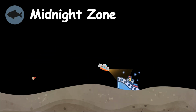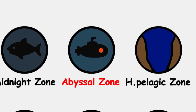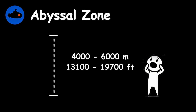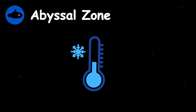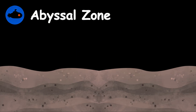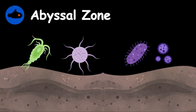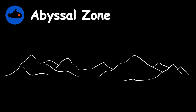The Midnight Zone contains some of Earth's most bizarre life forms, including vampire squid, anglerfish, and gulper eels. Abyssal Zone. From 4,000 to 6,000 meters deep, the Abyssal Zone covers more of Earth's surface than any other habitat. Temperatures hover just above freezing, while pressure reaches 400 times greater than at sea level. The seafloor here consists of fine sediments that have accumulated over millions of years. This ooze contains the remains of countless microscopic organisms, creating vast underwater plains punctuated by seamounts and underwater mountains.